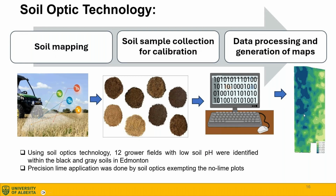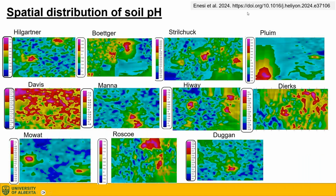So the first thing we did was to map the field. I want to point out, first of all, that we have published this data. So if you're interested to look at the details, please go to our publication, which is here at the top of the screen.